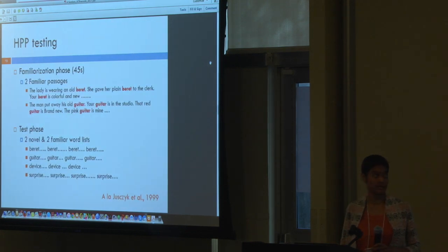Testing is done in two phases, the familiarization phase and the test phase. In the familiarization phase, a baby is going to hear two stories. In this case, the baby is hearing the beret story and the guitar story, okay? So they hear each of these stories until they've listened to it for about 45 seconds each. Once they've done that, we play them repeated repetitions of the isolated words.